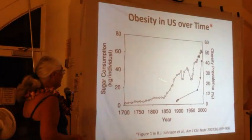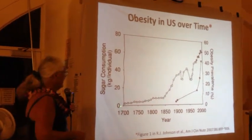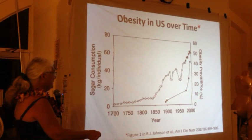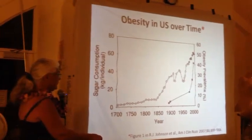Here's a thought from a paper, and they were arguing that sugar consumption could be related to obesity. They went all the way back to 1700. This is the year 1700. Sugar consumption was pretty low until 1850, then started to go up and then like that. And this is the obesity epidemic right here, how much fatter we were growing over time. Looking at 1900, which was where they had the first data.